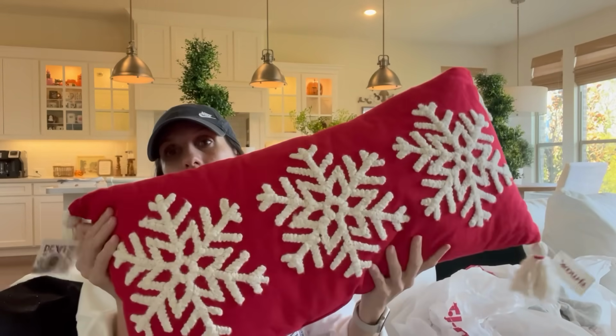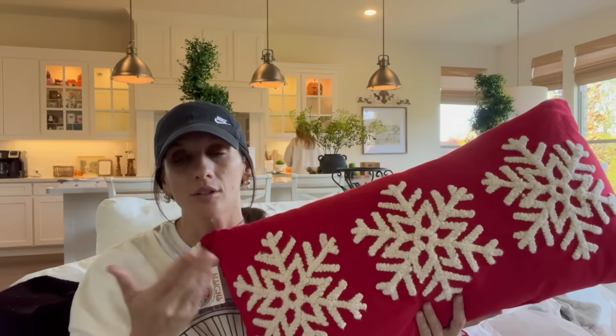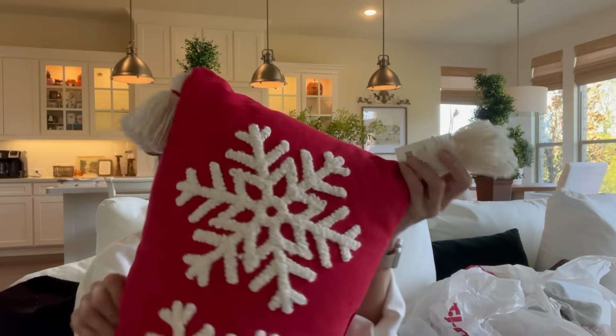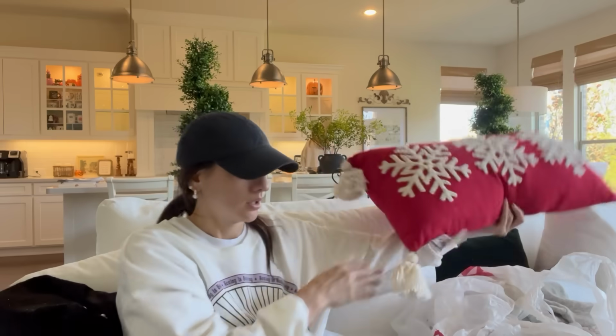So first of all, I got this snowflake pillow. They also have this in a green option at TJ Maxx. I wanted red because our stockings are red, our tree skirt's red. So I wanted to pull more of that, $24.99. So it's probably gonna be the lumbar pillow for right here. And then I'm gonna do my plaid like you've seen me do.